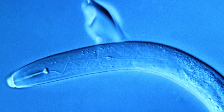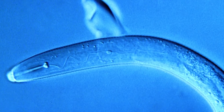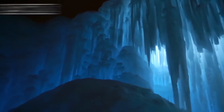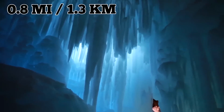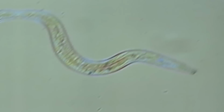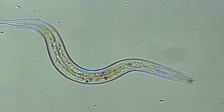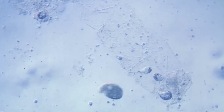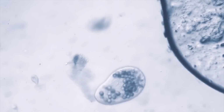Nematodes are just 1 millimeter long on average. Such a small creature naturally doesn't seem very hardy, but they're incredibly resilient, as the study proved. Some are found living as far as 0.8 miles, 1.3 kilometers underground, deeper than any other multicellular organisms. And while nematodes are extremely adept at surviving in a variety of environments, their ability to come back to life over 30,000 years later was a serious game changer in our understanding of just how long some creatures can spend in suspended animation.